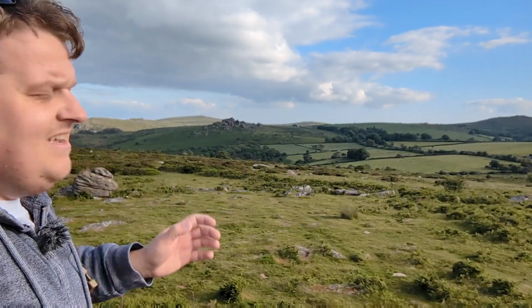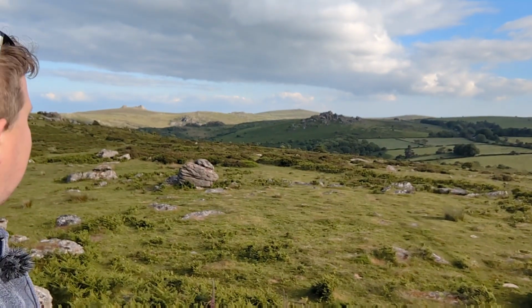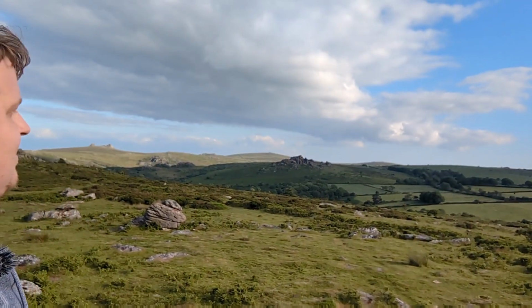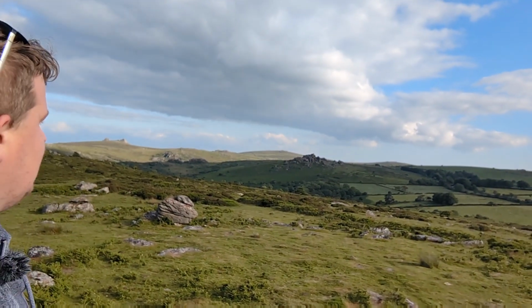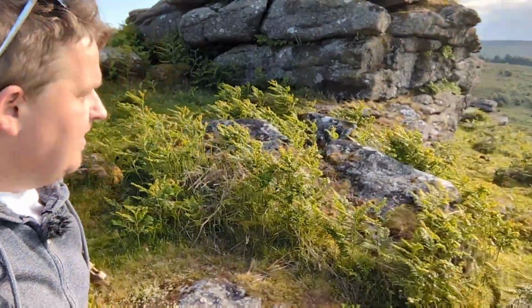And that is Hound Tor, where we've not long come from. And it looks amazing from here. It looks so much bigger from a distance, or from this side of it, should I say. Yeah, cool, really cool. Right, I'm going to go try and find Bowerman's Nose, wherever he may be.